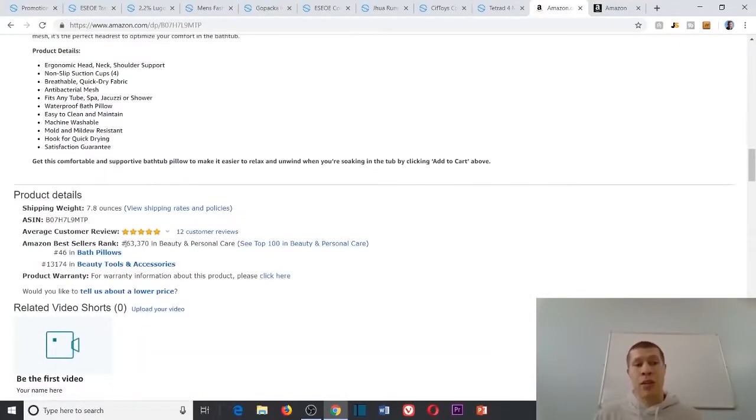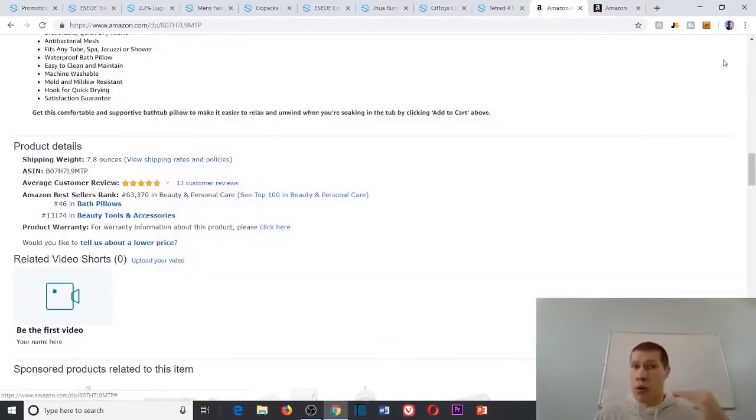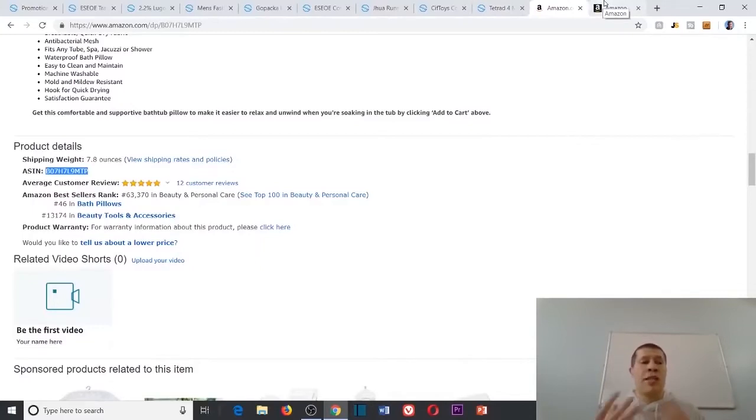It's $63,370 in beauty and personal care, so it's below $100,000. Let's check the Jungle Scout Chrome extension. It sells 33 a month on average, so that's more than one a day, hence a potentially good product. So this all checks out, but none of that matters if we can't sell it.